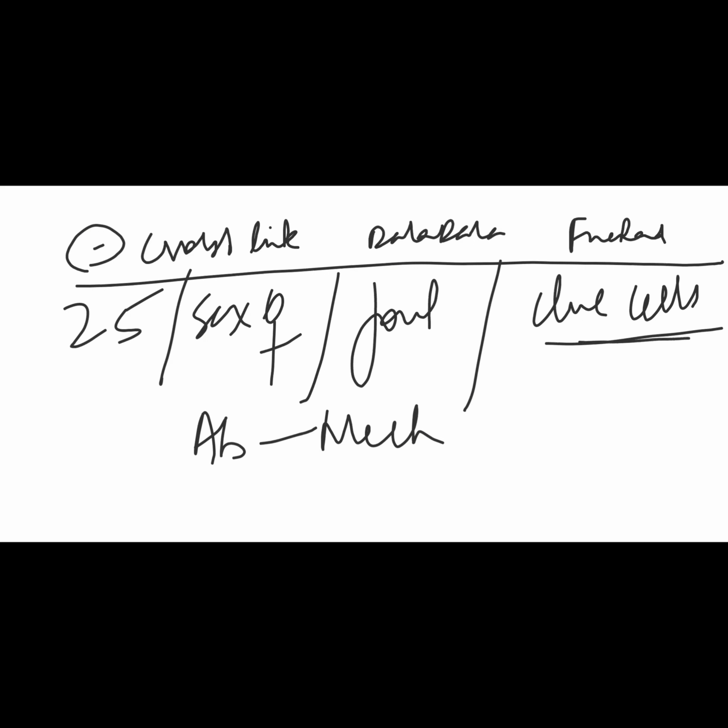That is your clue cells. What is the diagnosis here? Bacterial vaginosis. The patient is on metronidazole. Is metronidazole going to inhibit cross-linking or the d-ala sequence, or is it going to be free radicals?